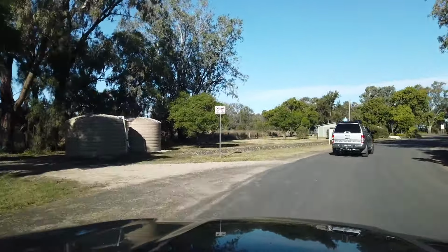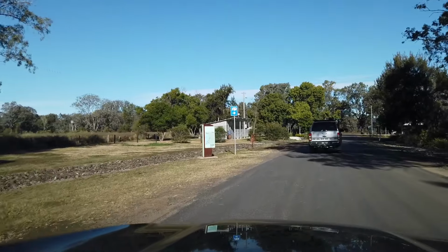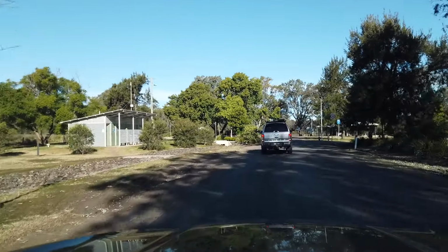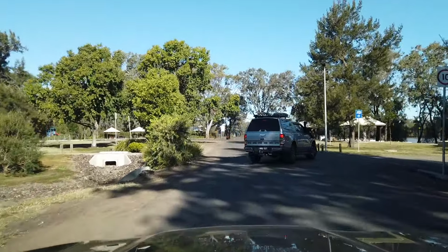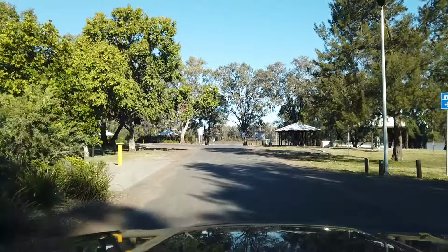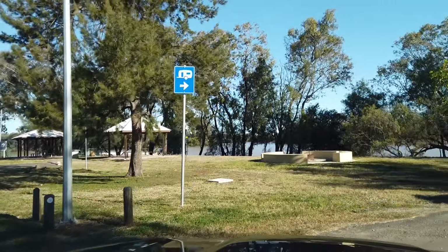You'll find a variety of facilities including toilets and a camp kitchen. There are no showers there, so you'll have to work that one out for yourself. There's a boat ramp directly ahead at the end of this road, and the weir is stocked with a variety of fish. There are picnic areas for day trippers, as well as a couple of community fire pits.